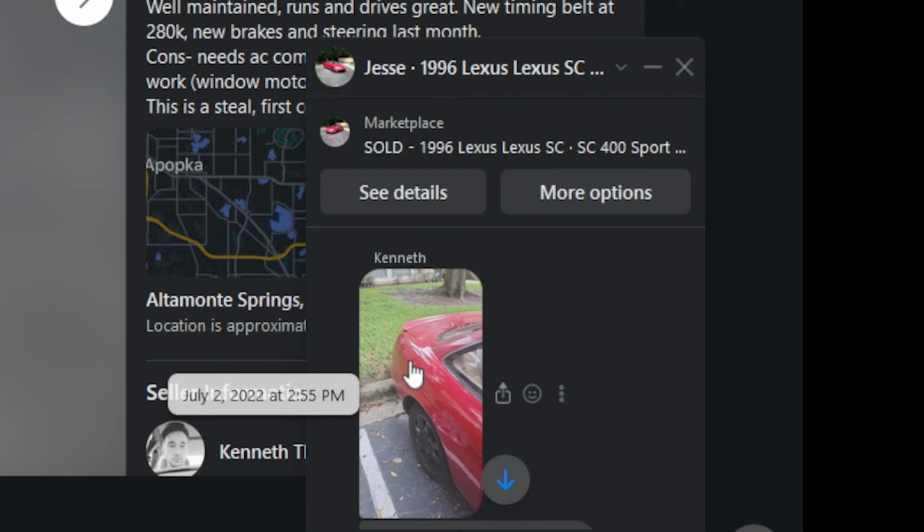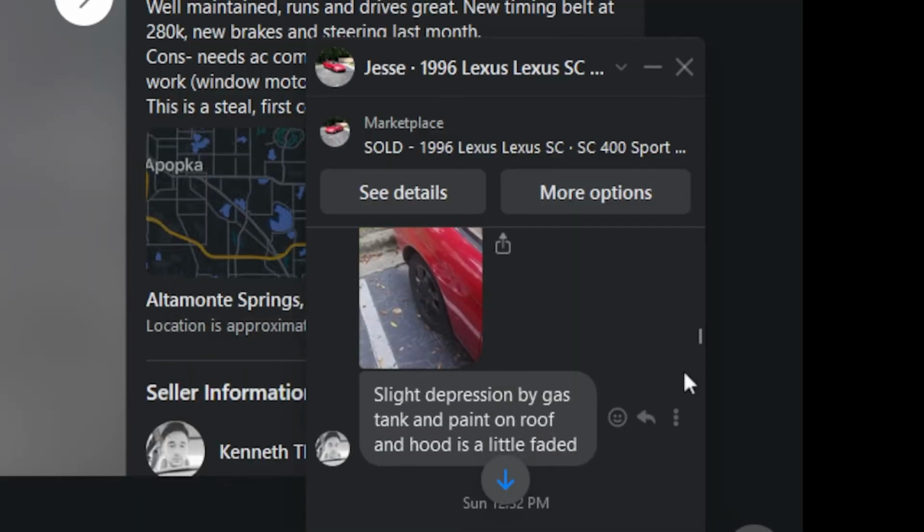The car is complete, unmolested, it has higher mileage, and it is damaged a little bit, but let's keep going, let's keep digging, let's keep seeing. Before I hit him with the offer, I want him to know I'm serious, and I want him to know that I know what I'm talking about and what I'm looking for in a car, and I'm not just a hot boy trying to buy this car.